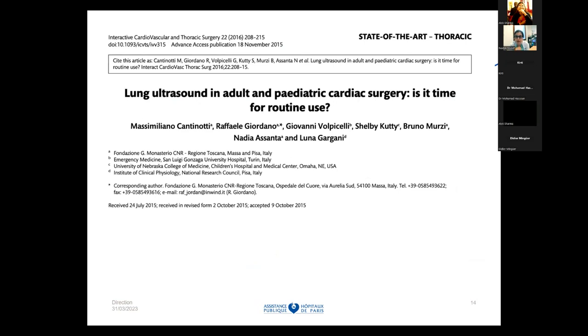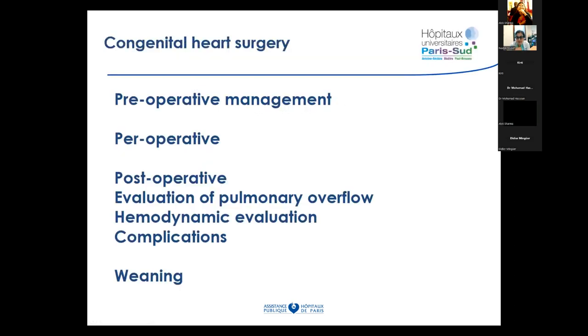cardiac surgery. First of all, to follow up children before cardiac surgery for congenital heart diseases, especially in babies with a type of congenital heart disease with shunts, with risk for pulmonary overflow, but also postoperatively, which I'm not showing here. It is possible, technically, even in open heart surgery, to perform lung ultrasounds and have an idea, for example, in children who have undergone extracorporeal circulation with risk, of course, of pulmonary edema, to evaluate this and be able to manage the patients also using this.